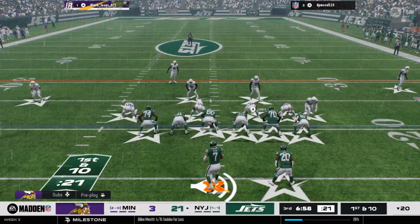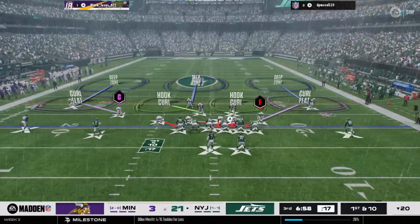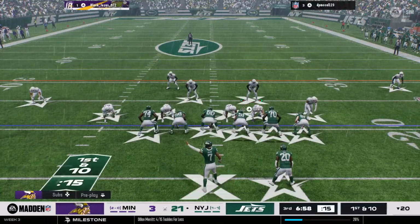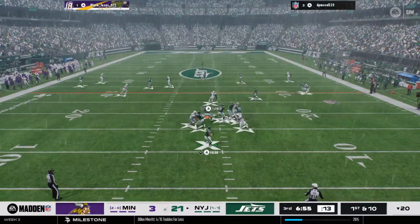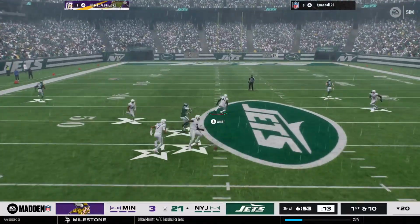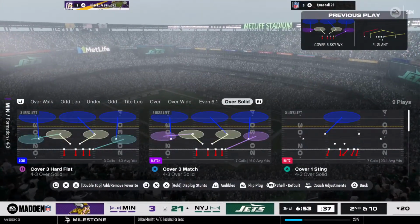Can't. Here we go. What's the bet? Out, green. Never mind, Monday. Out. Bunch right. Nelson. Go. To throw is Fields. Looking down the field there, but it falls incomplete.